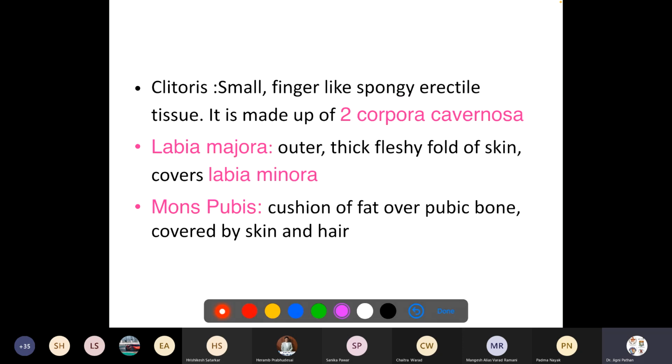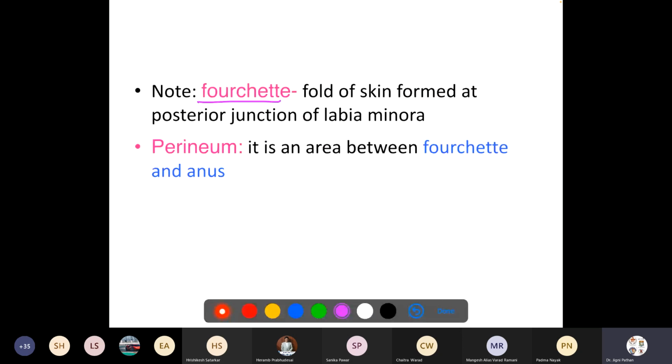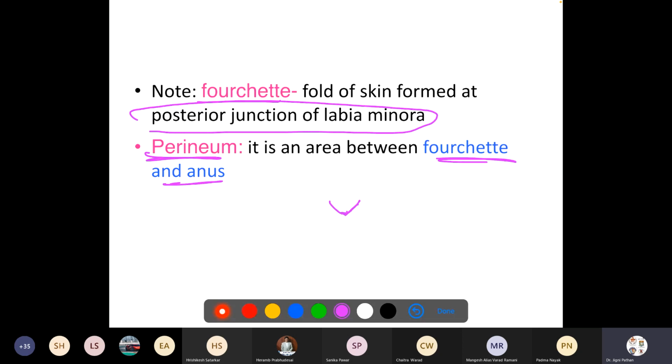Next, we are moving to the next. Okay. Now, what is a fourchette? A fold of skin formed at the posterior junction of labia minora. And what is a perineum? Perineum is the area between the fourchette and anus. The end of labia minora is the fourchette, right? This area between the fourchette and the anal opening, anus, is called perineum. Point is clear?